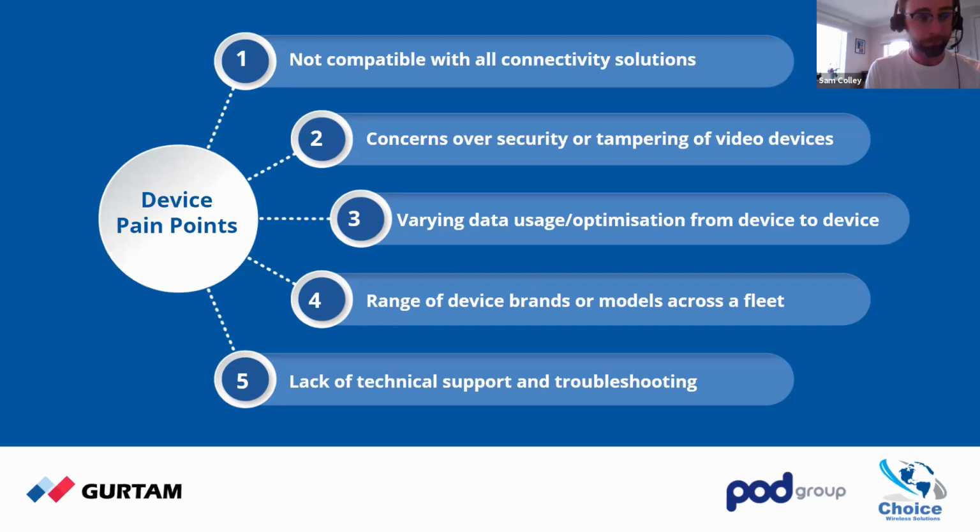Security of the hardware in itself as well. There's a lot more that can be done over a video telematics link, and a lot more that can be seen than over a standard tracking device. And so making sure that device security is up to scratch, and supplementing that with network security as well, is a real challenge.